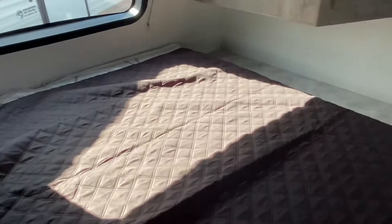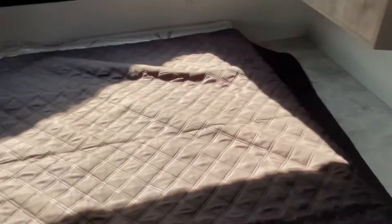All right, folks, I do want to talk real quickly about one thing in this camper, and I ain't going to lie to you. This mattress here, it sucks. You're going to want to replace it, okay? It's extremely firm, extremely uncomfortable. So if you're not a picky sleeper, and if you can sleep on concrete, you're going to love this mattress.